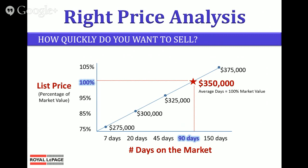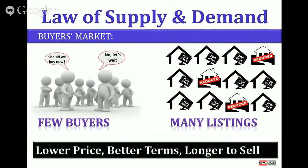Now, the third way of looking at this is explaining the law of supply and demand. So in some marketplaces, we have too much real estate and not enough buyers. In a case like that, being able to demonstrate to the seller how the law of supply and demand is affecting the market conditions, you're going to find in a market that has too much inventory, the seller is going to have to accept lower prices than maybe what they were hoping for. Once you start to look at the number of homes that are for sale, the seller is going to have to bring terms to the opportunity, and that may include things like leaving chattels that they wanted to maybe take, and they have to be prepared to be on the market longer.